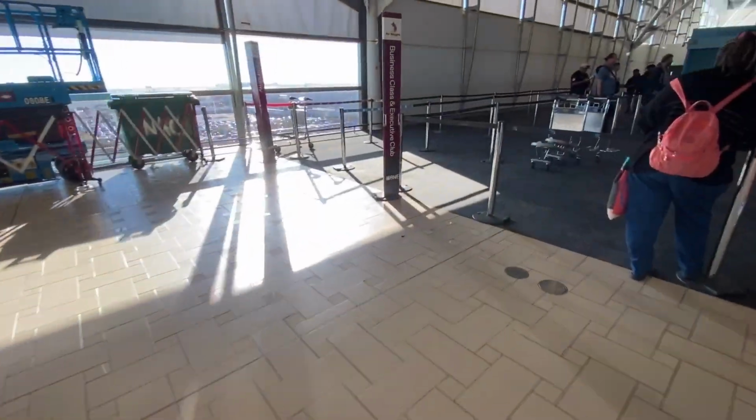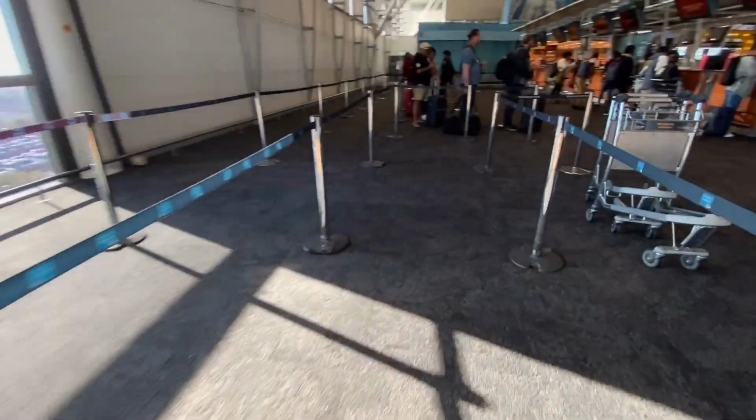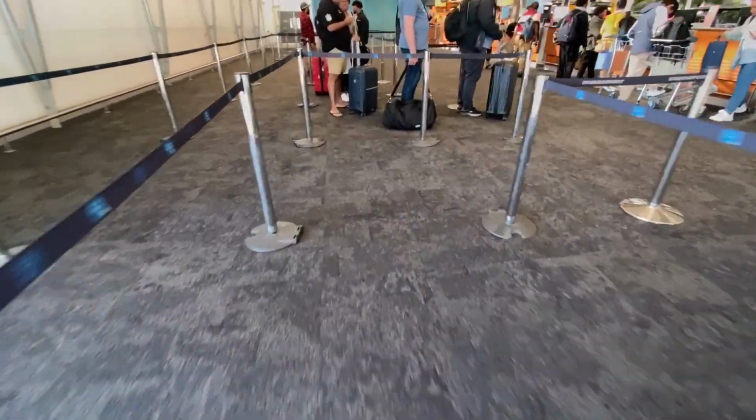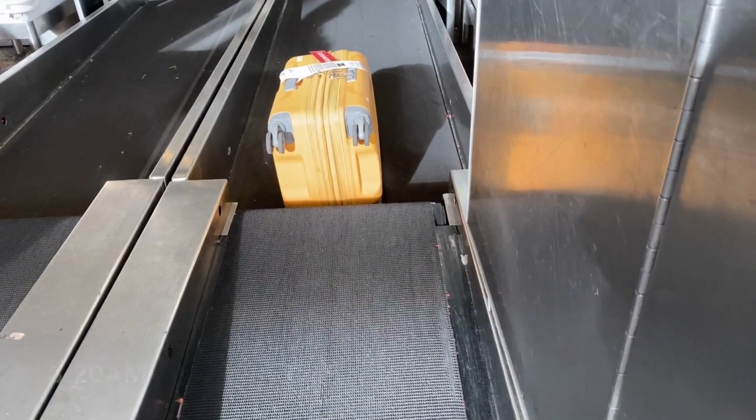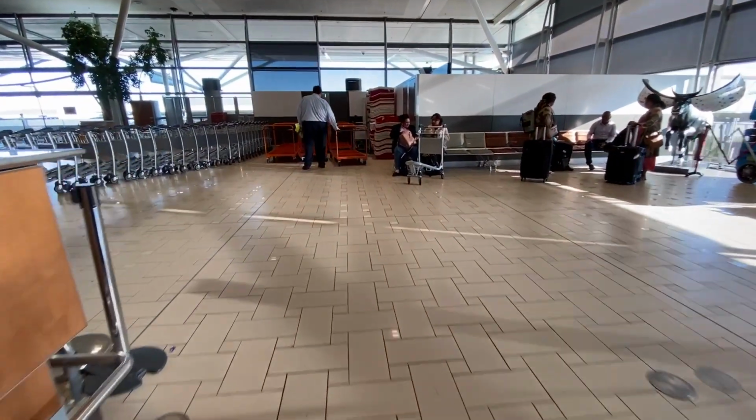Air New Guinea uses the Alpha check-in desks here at Brisbane, which is on the far left-hand side of the building, which have dedicated business and executive class lanes, as well as your standard economy lane. Because Air New Guinea only has one daily flight to Papua New Guinea, there aren't Air New Guinea ground staff. Instead, Qantas crew handles all the ground operations.